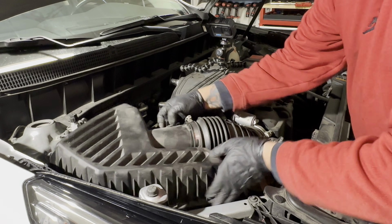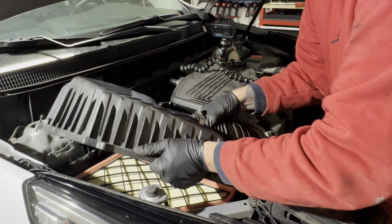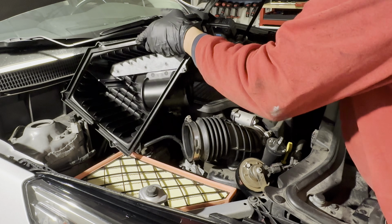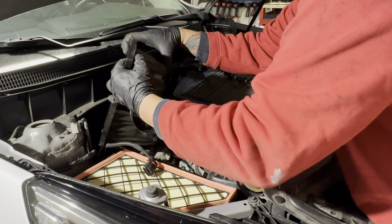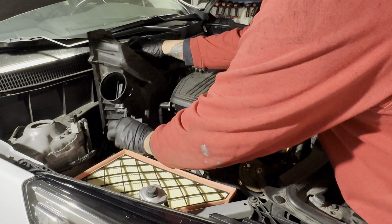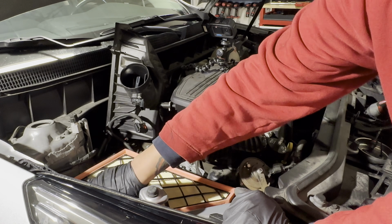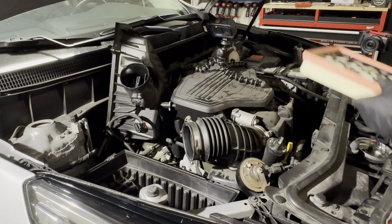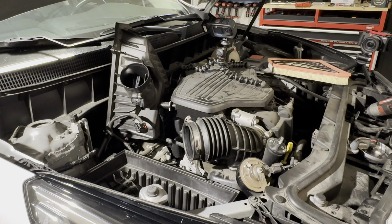Now we go ahead and pull up on the top cover of this air box and we'll pull back on it and just move it over to the side. Just like that. Remove the engine air filter. This would be a good time either to replace your air filter and to clean the box in here if you have any debris in there.